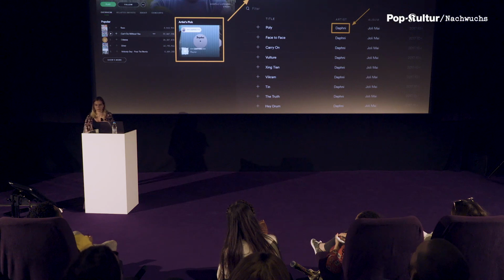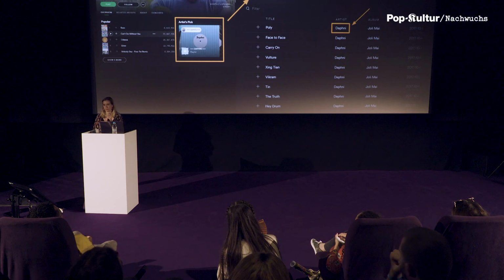Here I have an example from the artist pick of Caribou. This artist also has a side project called Daphne, which is not that well known. He decides on his Caribou page to include the tracks from Daphne, so he makes sure that people who follow Caribou will also get to know the side project he has.